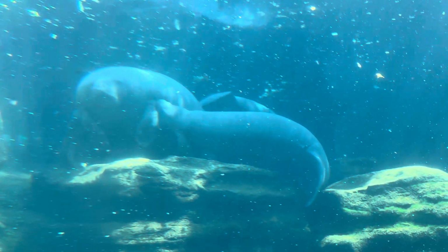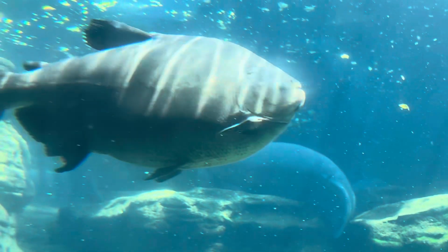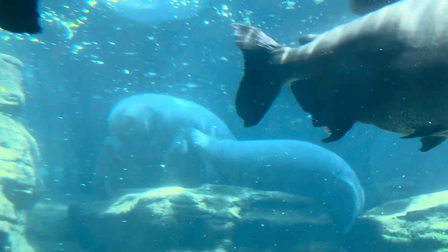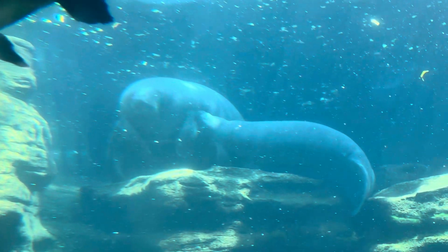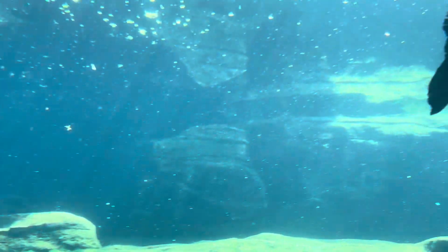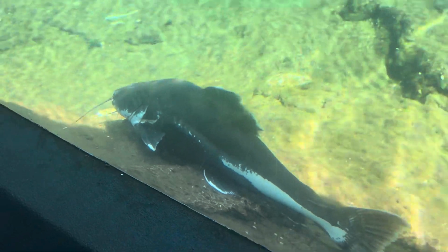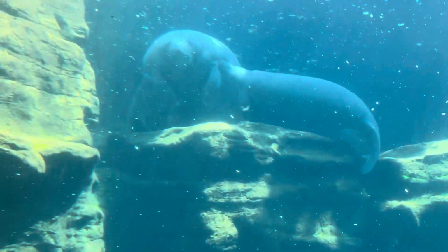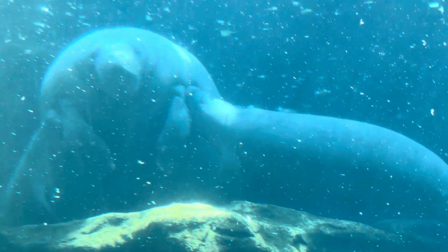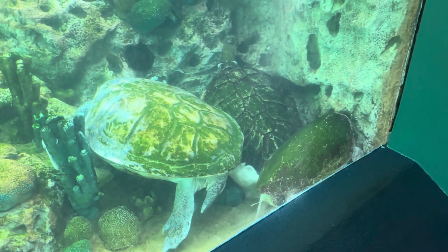You can actually see some juvenile manatees up there nursing with their mother. Get out of the way, fish. Thank you. Some big fish in here. There's also some alligator gar. Pretty large catfish. Three turtle pile up here on the turtle exhibit.